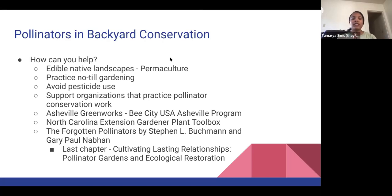And then I wanted to give you some resources like the North Carolina Extension Gardener Plant Toolbox. I really recommend this toolbox. If I ever think about putting anything in the ground, I'm going to go to this toolbox. They have so many categories for edibles, natives. It can be categories about if it's a shady spot, a sunny spot, what zone you're in, what things you're trying to attract. They have so many things on there that can help you with planting a native perennial garden or just a native garden in general for pollinators. So I recommend going to that toolbox if you are planning on planting for pollinators.